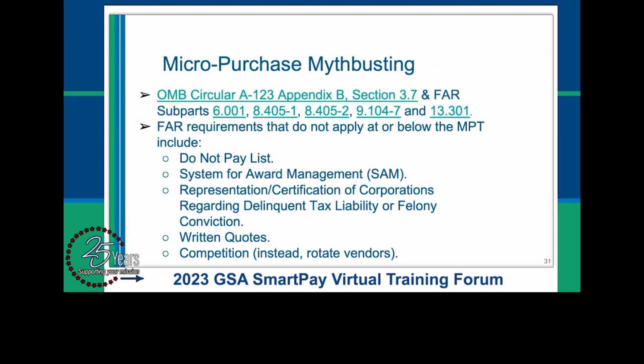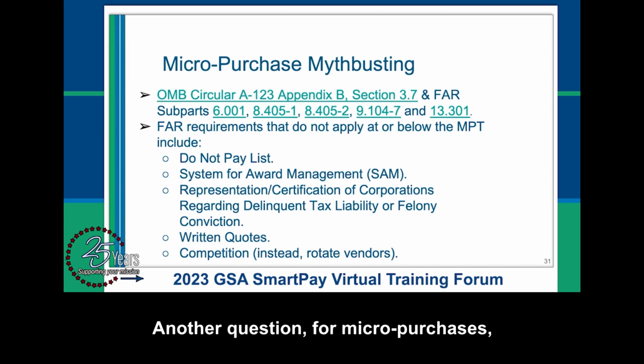Another question, for micro purchases, do you have to require offerors to certify that their corporation does not have a delinquent tax liability or felony conviction? Again, the answer is no, you do not.